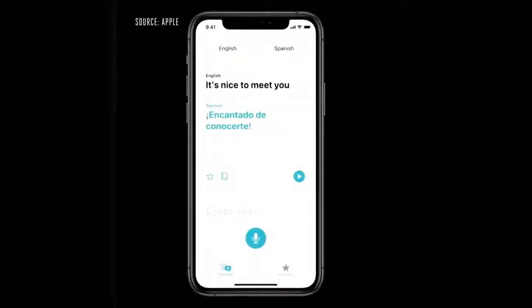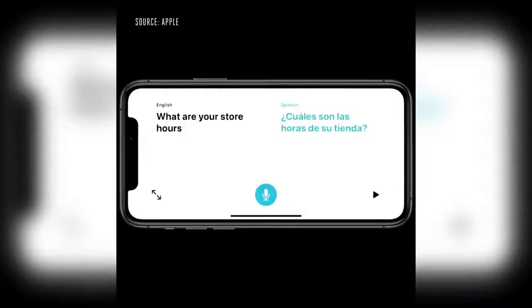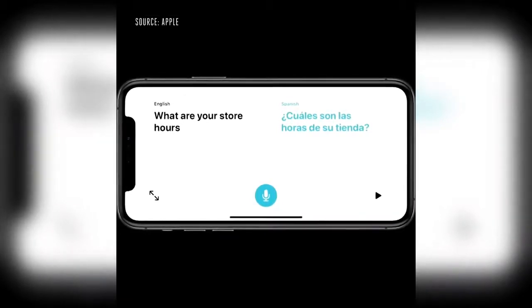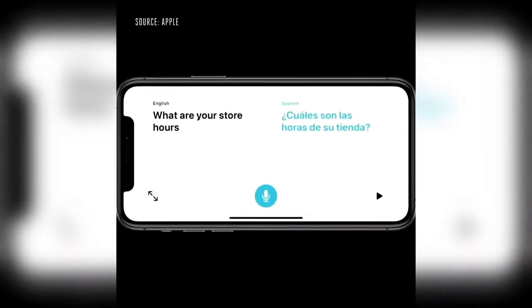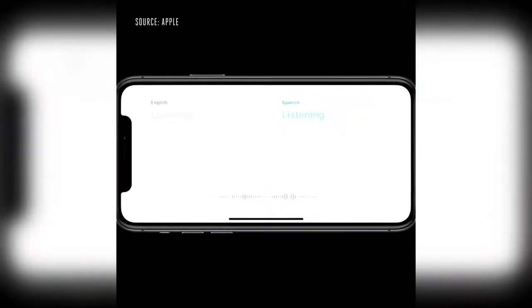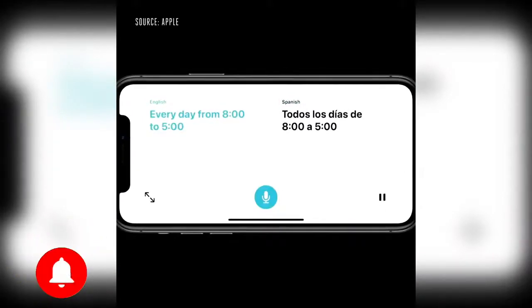We're introducing a new app called Translate. You can translate your text and voice between any combination of these 11 languages. And just turn the phone to landscape to open conversation mode. We've designed a side-by-side view that's easy for two people to know which side to follow in the conversation. This mode is incredibly intuitive, with just a single microphone button because the app intelligently detects the language spoken and shows translation on the correct side of the screen.